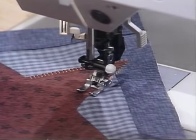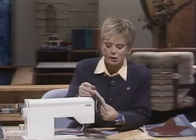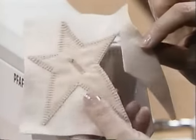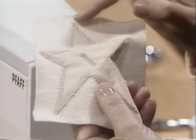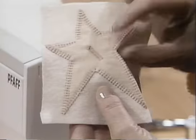When working with the detachable star, we did the same stitching, but this time on felt. And after stitching on the felt, then cut very close to the star. You could stitch on other fabric, it just might ravel a little bit more. Notice we have a buttonhole.